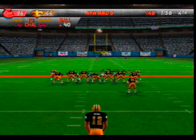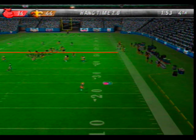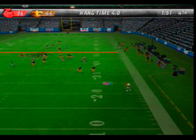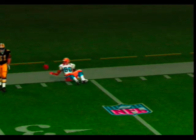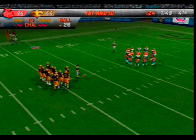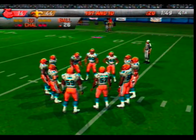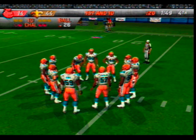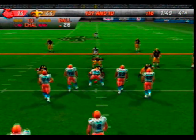Nothing happening for the offense there, forced into a 3-and-out. From the 24, 35-yard punt, return for a gain of 1 yard. It's first and 10. Ball on the 26-yard line.